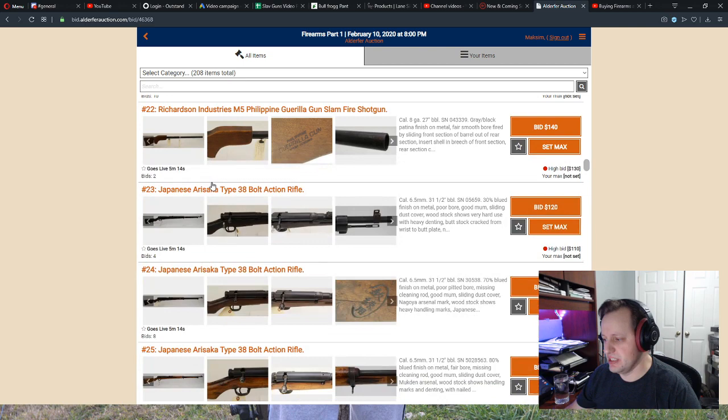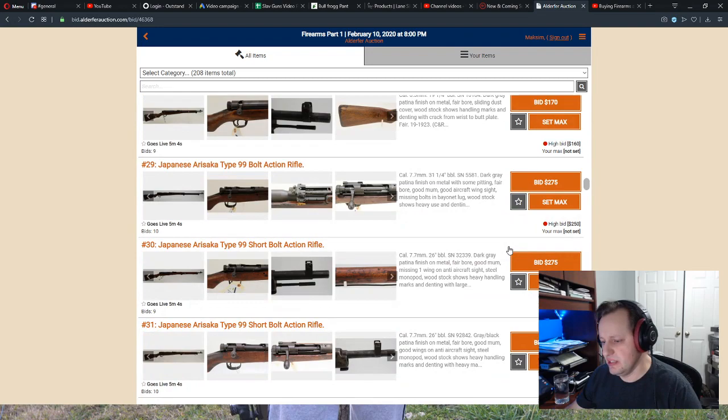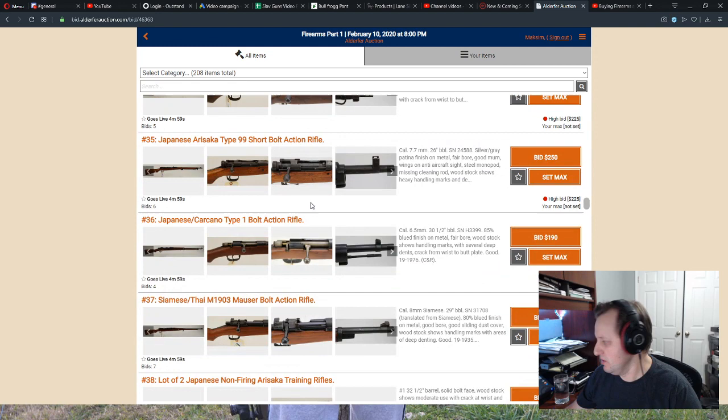I'm gonna be keeping an eye out on these Arisakas. There's a bunch of them, and some of them are okay priced. If I can get one under 200, I might. So we'll take a look at the Arisakas.